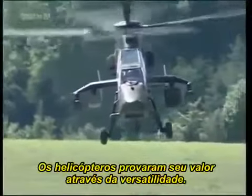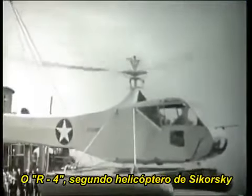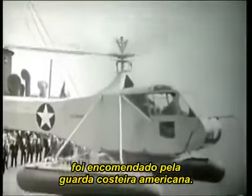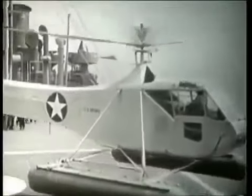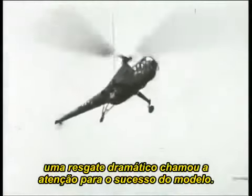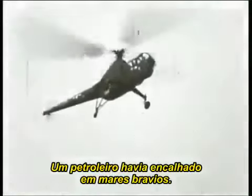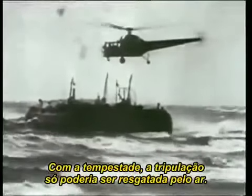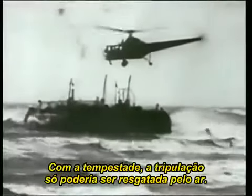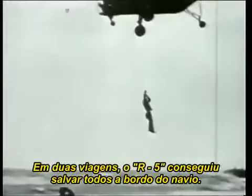Yet, through their versatility, helicopters have proved their value, with the military too. Sikorsky's second helicopter, the R-4, was commissioned by the United States Coast Guard. In 1954, a dramatic rescue operation focused public attention on the successor model. An oil freighter had run aground in heavy seas. The storm was so fierce that the crew could only be rescued from the air. On 2 flights, the XR-5 managed to save everyone on board the vessel.